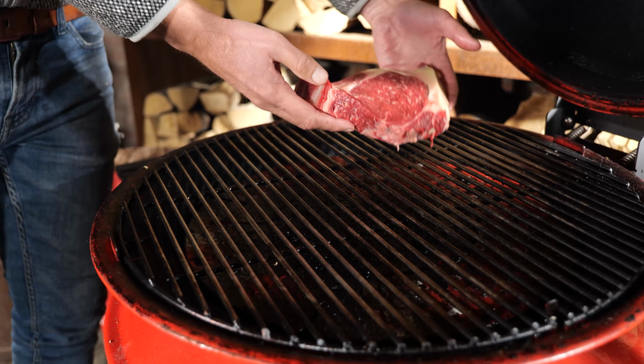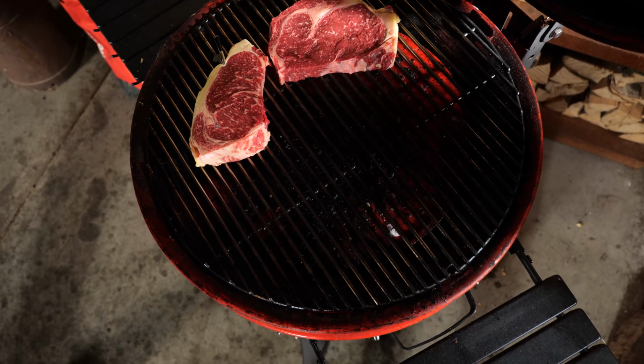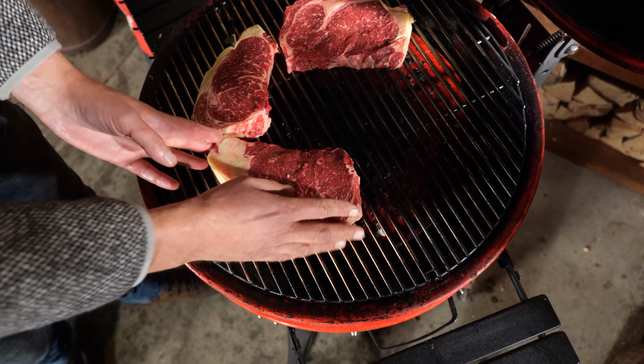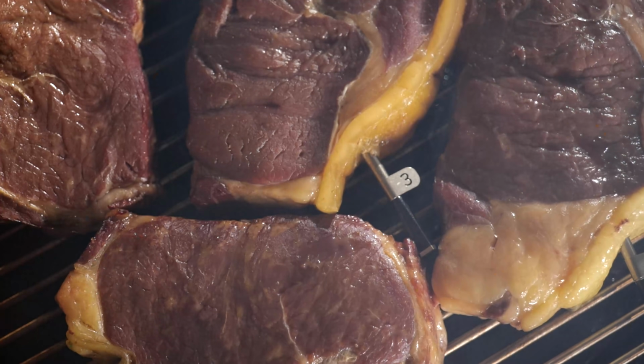Now it's time to put the steaks on and I'm gonna place them over the slow roller with the fat cap towards the side so the hot air can rise up around the slow roller and around the steaks. Now I'm gonna let these cook until they reach a core temperature of 52 degrees Celsius.